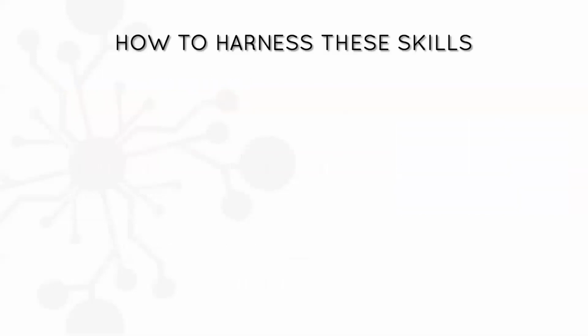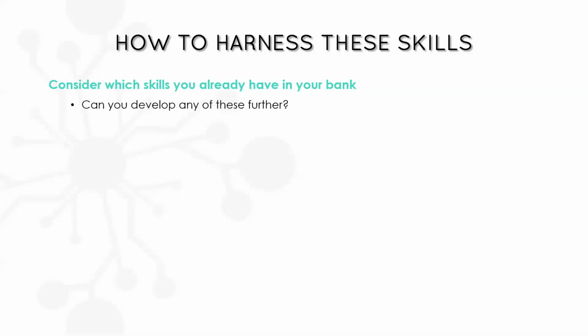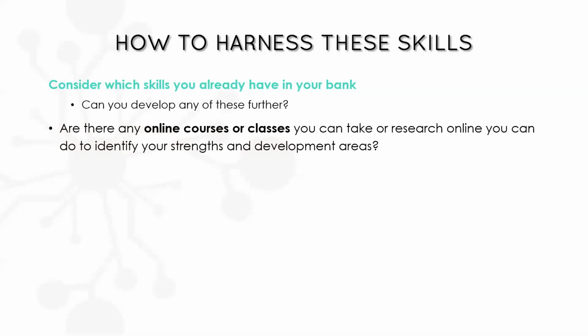So how can you harness these skills? At the moment, it's worth considering what of those you already have in your bank. You might be making notes now to think about what you already are good at. And can you develop any of them further? Or do you think they're pretty tip top, they're where they need to be? If so, are there any online courses you can take, if you want to enhance them more? Can you research online, maybe the listening one's one that you want to start looking at, and identify your strengths and also your development areas.